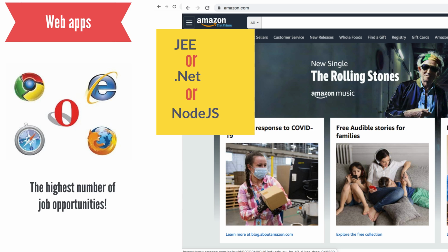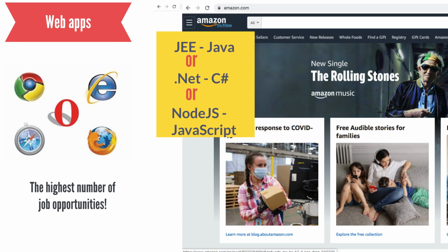Popular open source programming frameworks to build a web application include JEE, which stands for Java Enterprise Edition, .NET, and recently Node.js. If you choose the JEE framework, then you have to learn Java. If you choose .NET, then you begin with C#. And if you choose Node.js, then you have to learn JavaScript.